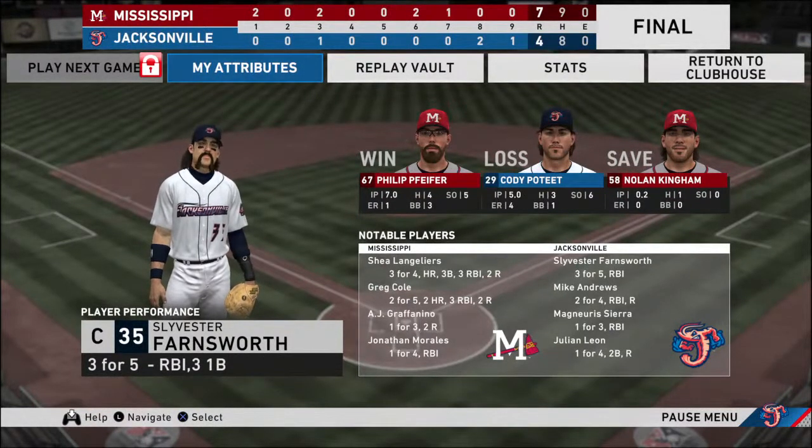Our final line score. First for the victorious Braves. 7 runs on 9 hits. No errors. They left 5 men on base.